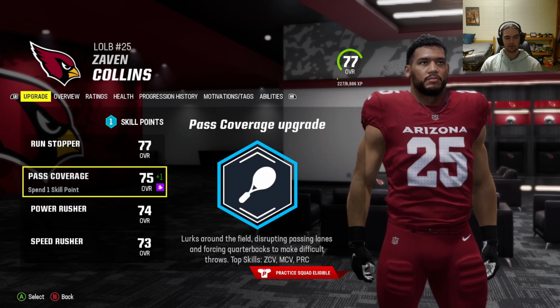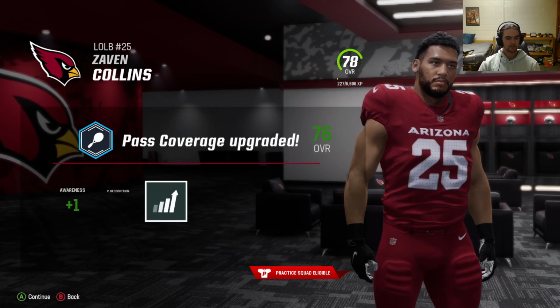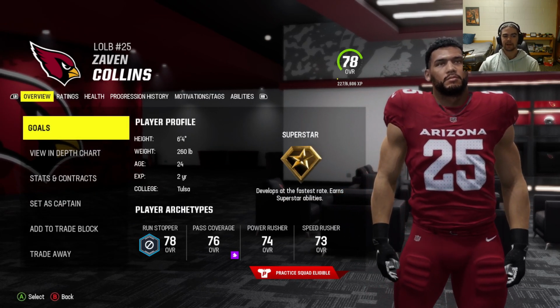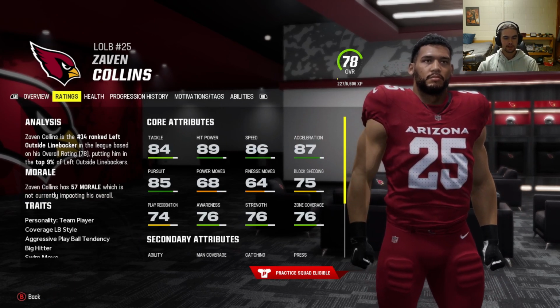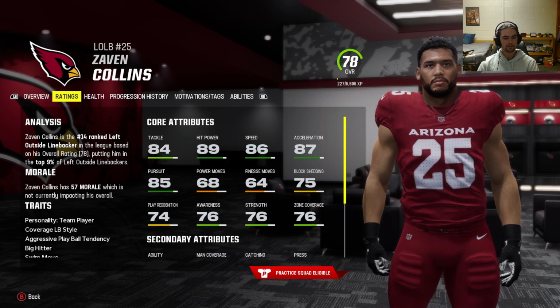Block shedding, hit power. Let's do a pass coverage one as well. Awareness, play rec, and zone coverage. Play rec is really good for linebackers too. So Zaven Collins up to a 78, 84 tackle, 89 hit power.